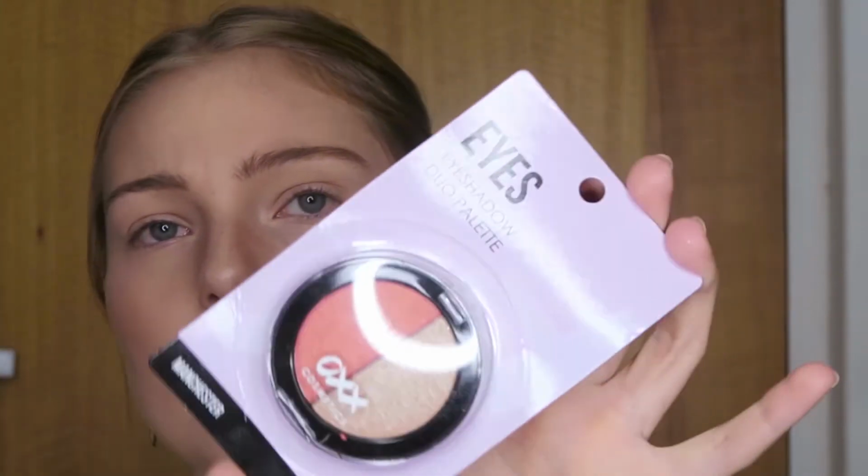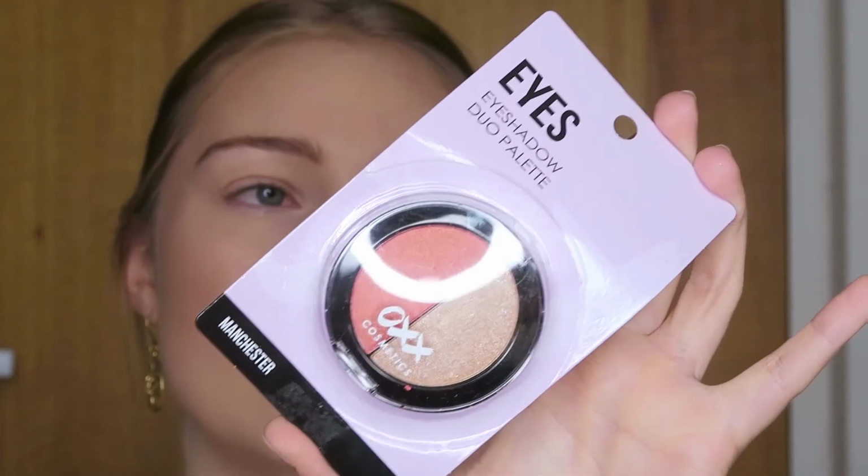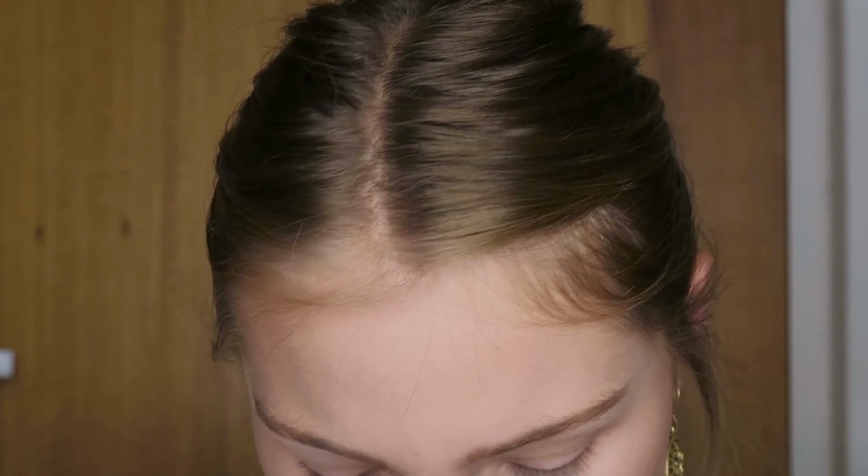It's kind of having a hard time focusing my face, and the closer you get, the more uncomfortable I am. So let's start with the eyeshadow. They didn't have a lot of options for eyeshadow. This is the, sorry, I forgot to show it. The eyeshadow duo in the shade Manchester, whatever that means. It's just this light pink and a gold.